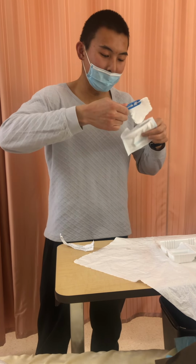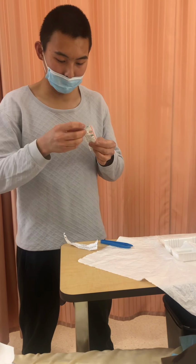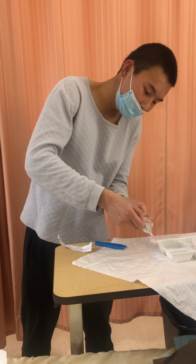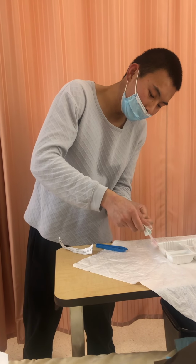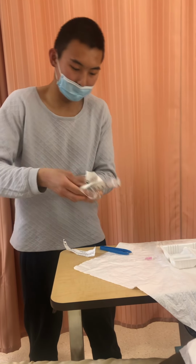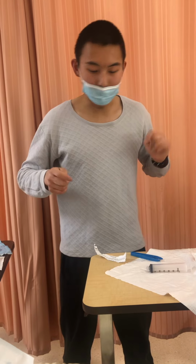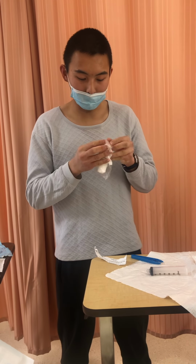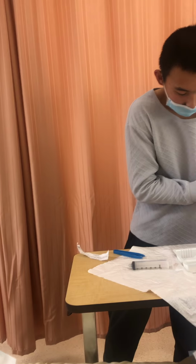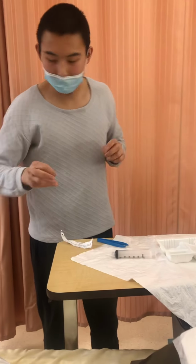And I'm also going to add in my 20 gauge Angiocath and my 30 cc syringe. So here's my 20 gauge Angiocath, followed by my 30 cc syringe. And then I'm also going to add in my roller Kerlix and my sterile scissors. Here's my roller Kerlix. And I'm going to add in my sterile scissors.